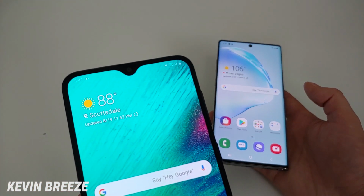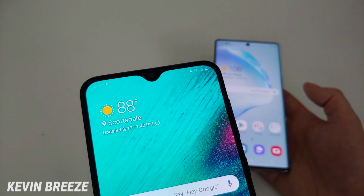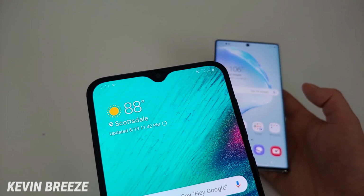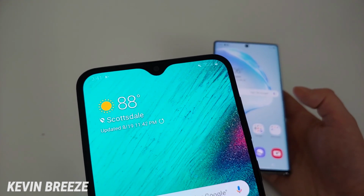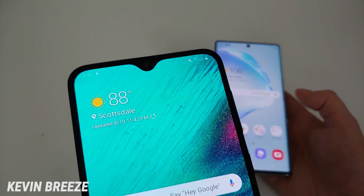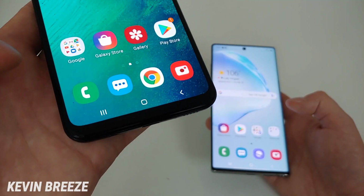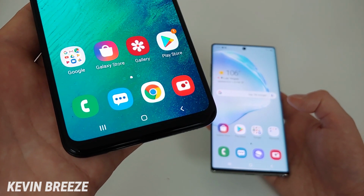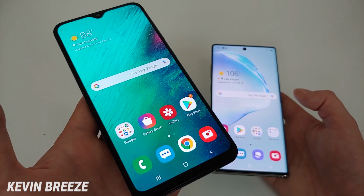Now with the Galaxy A20, you are getting a teardrop notch on the top, which I'm definitely a fan of, especially compared to the notches that we're getting with the iPhone XS, for example, because with this teardrop notch, you're still able to see a lot of the notification icons on the top of the device. So that's definitely a good compromise there. But on the bottom of the phone, we do get a decently large sized chin. Again, not really a big issue, especially considering that this is a budget smartphone.